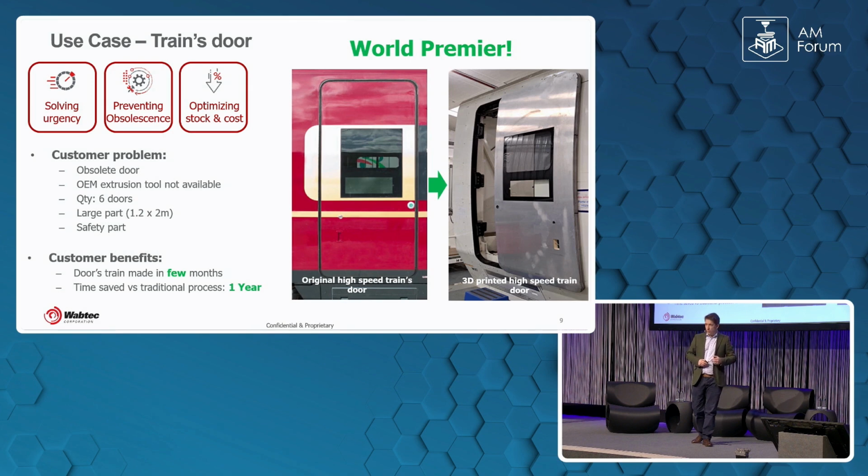Just for your information, when a door is obsolete, it takes us, and it's not a crazy number, it's 2 years to get a part. Why? It's because we have to produce all the toolings. We have to book a minimum of 1 ton of aluminium just to get all the profiles with the right extrusion. After, you have to get all the SQA, all the validation.